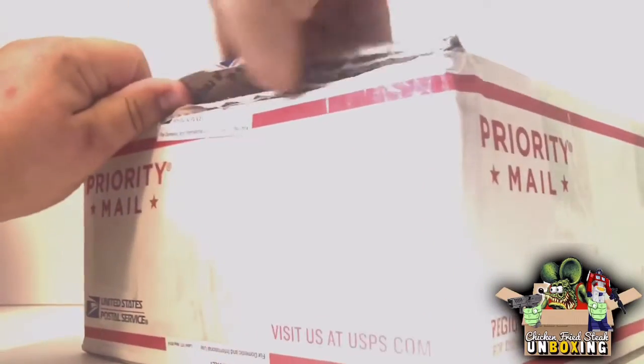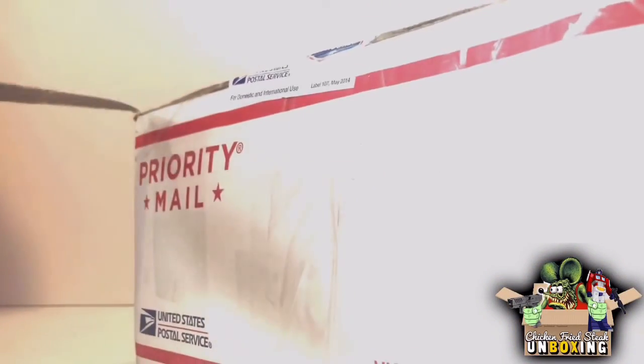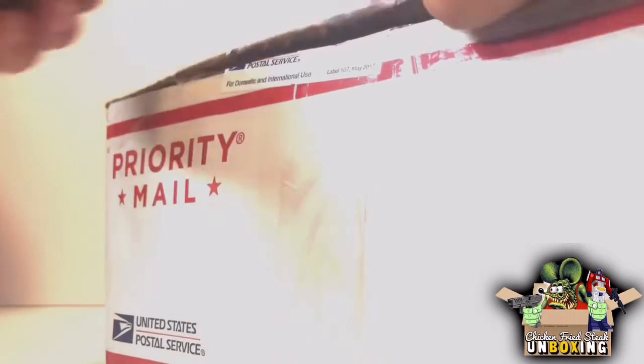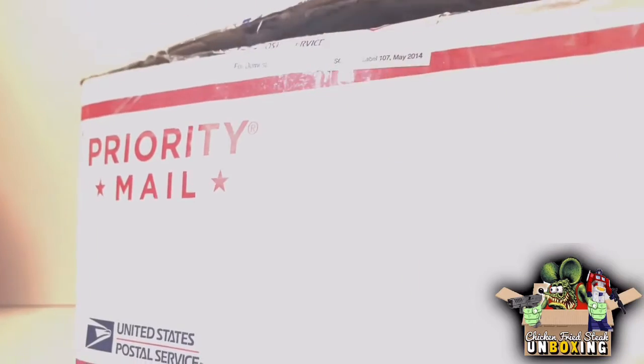But I'm very excited to open this box right now, so we're going to carve it open and see all the goodies inside. I do know of a couple things I'm getting, but this thing is packed to the gills, so I'm assuming there's a lot of extra stuff in here. So without further ado, we'll get this baby open and start pulling out the contents and going through them.